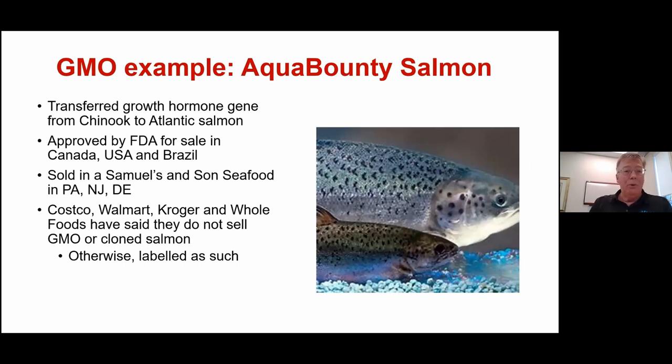So what this was essentially was transferring the growth hormone gene from the Chinook salmon to the Atlantic salmon. And what that allowed was that this salmon, the GMO salmon, was able to grow a lot faster. This was kind of an unfortunate picture because you see the one being much larger. These are salmon of the same age, but the GMO salmon grew much faster. In actual fact, they grew to the same size. The GMO salmon just got there faster with a lot less feed, a lot less time in a pen. So there was less feed, less overhead, less infrastructure required.